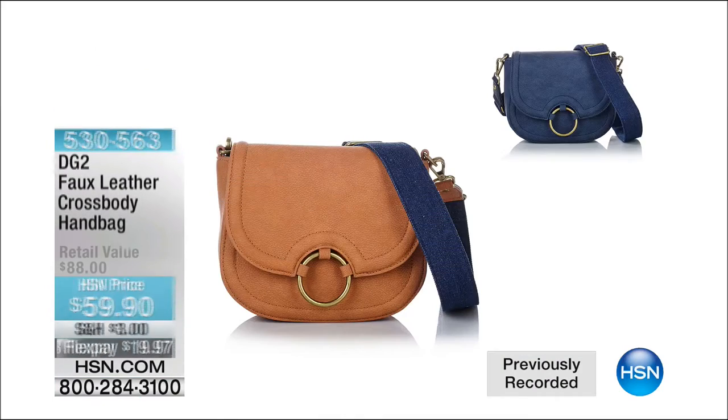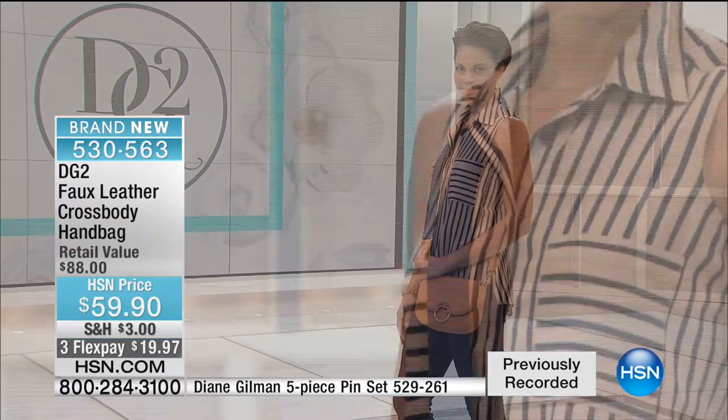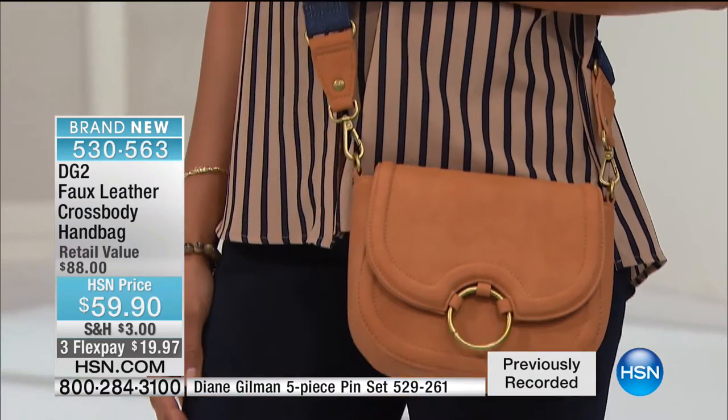All right, so also I want to point out, I thought this was so cute. I think Annette had this on earlier and they had taken some of these great little pins and had put them along the strap. A crossbody, adorable handbag. Diane, that's cute. Isn't it? At $59. So cute. But here's the cutest part of all. The strap is denim. The strap is indigo denim.